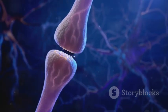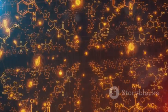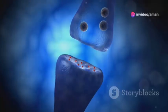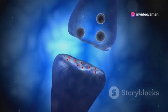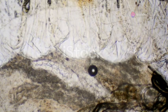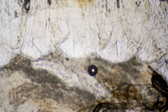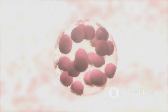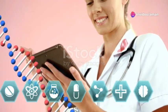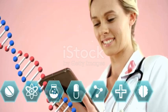Now let's talk communication. Cells use signaling molecules to send and receive messages. Imagine these molecules as emails flying between different departments. When a cell wants to send a message, it releases signaling molecules into its environment. Other cells pick up these molecules with receptors, like reading an email, and then react accordingly. This is how cells coordinate activities, respond to changes, and maintain balance.